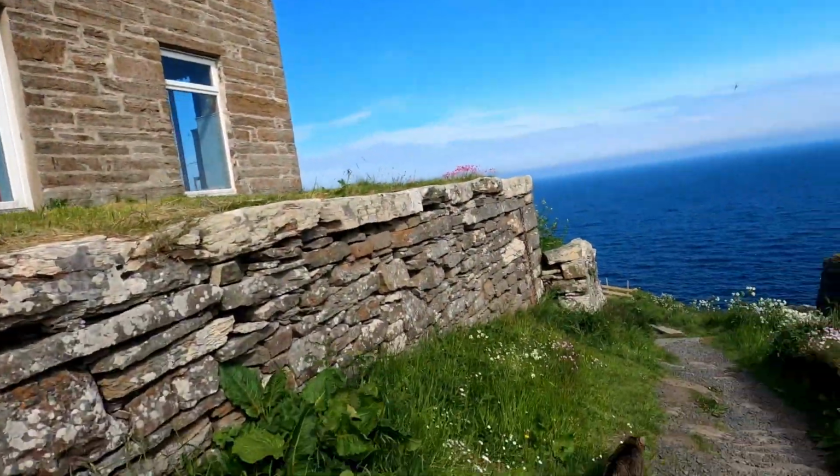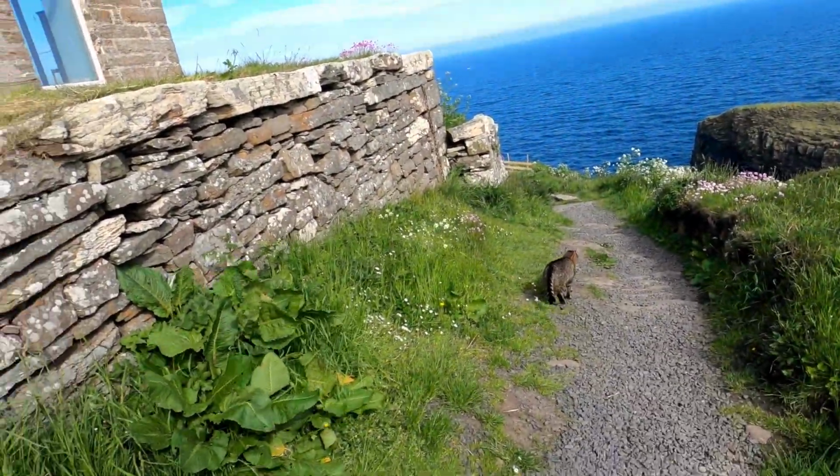About as far as we're going to get, I think. You can go view the Whaligoe Steps, but yeah, that's about it really.